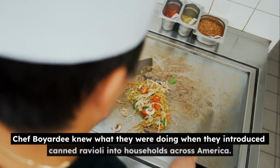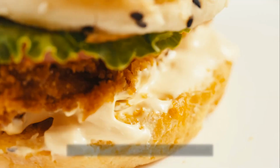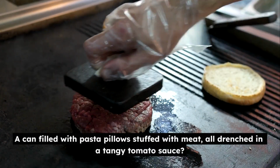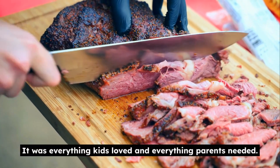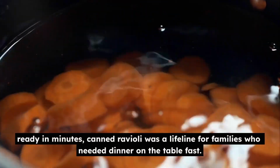Number 29: Canned Ravioli. Chef Boyardee knew what they were doing when they introduced canned ravioli into households across America. The concept was simple but brilliant. A can filled with pasta pillows stuffed with meat, all drenched in a tangy tomato sauce. It was everything kids loved and everything parents needed. Affordable, shelf-stable, and ready in minutes, canned ravioli was a lifeline for families who needed dinner on the table fast.